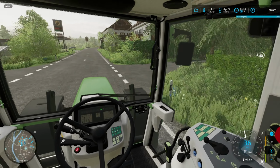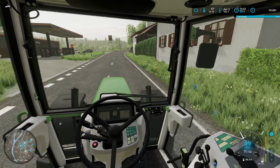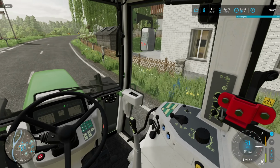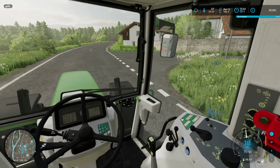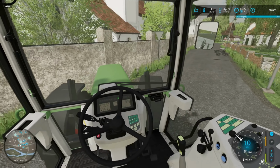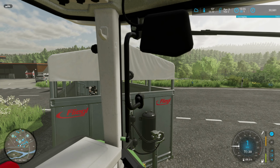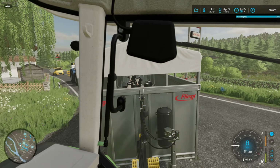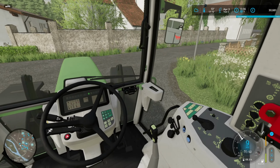Okay, since this is a longer trailer, I'm going to go around, not the usual route, because when we're taking milk to be sold, we are using a dolly trailer, which is better at turning tight corners than this long Fliegel trailer. As you can see, it's already pushing me. Yeah, I'm sorry, fellow farmers in traffic. Please have patience.